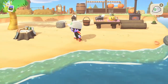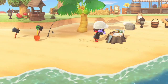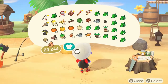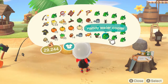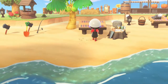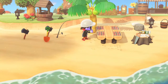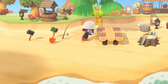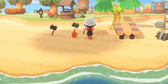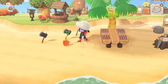Can you tell I'm annoyed? I'm annoyed. The palm tree doesn't really fit. I might have to move that. But let's put a table here. I don't think you can plant, are you kidding me? I don't think you can plant anything but.